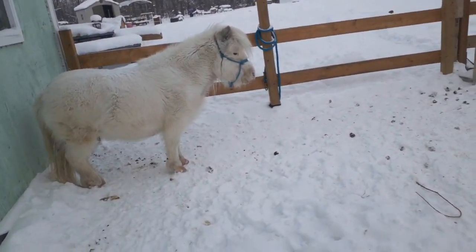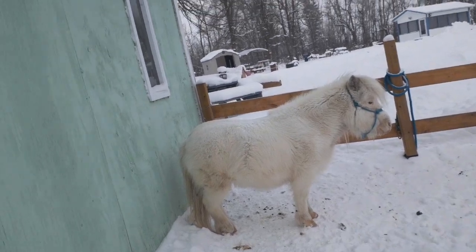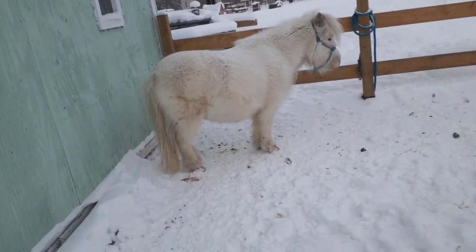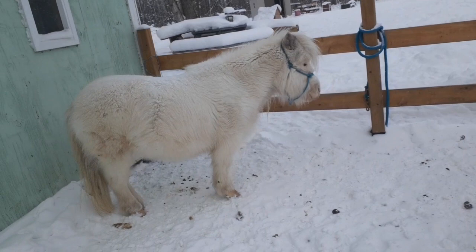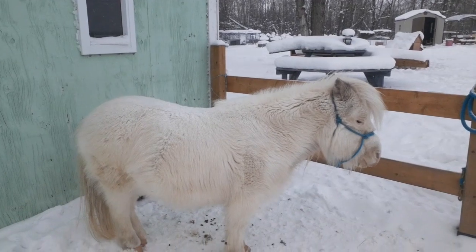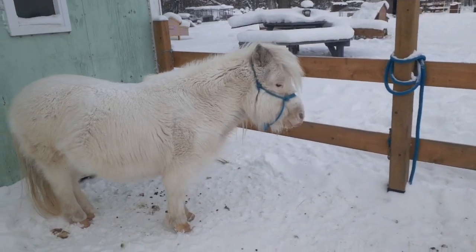We're out here with Shadowfax again today. And look at how fuzzy he is. Those are called the winter woolies. Because it's winter, and because we have been talking a lot about feeding your mini and making sure you don't overfeed or underfeed and making sure you're meeting his needs, this is a good time to talk about winter woolies plus feeding. So the winter woolies are a little bit tricky.